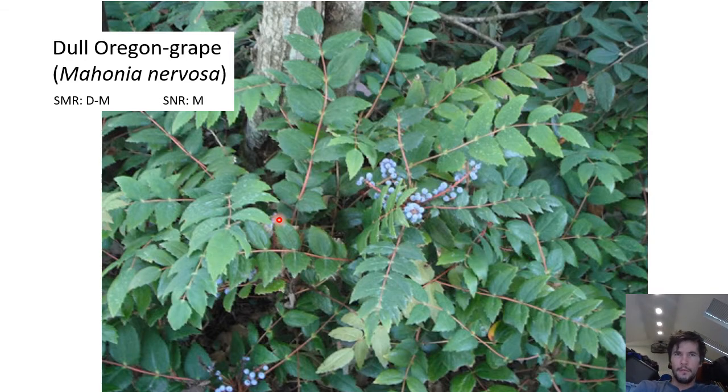And so how does that connect up with this scientific name? Well, Mahonia nervosa: you see all those prickles, you might get kind of nervous. Huh? Right? Other than that, this one likes a lot of similar sites to salal. It likes the same soil moisture regimes and soil nutrients. The salal is in poorer soils. The dull Oregon grape needs a little bit more nutrition, so it's got the medium soil nutrient regime.